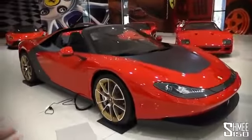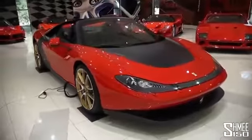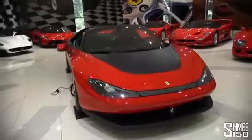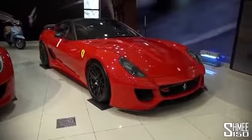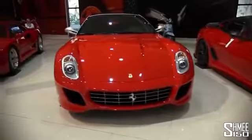This is, well, 1 of 6 in the world. Pininfarina project. Phenomenally rare and exclusive, of course. Then we've got the 599XX track program car, followed by another car that I really like.